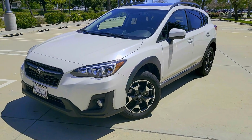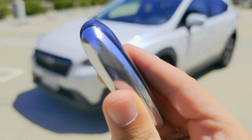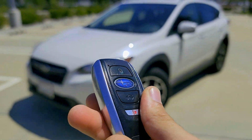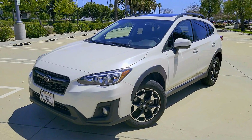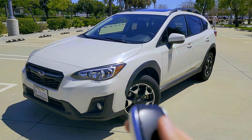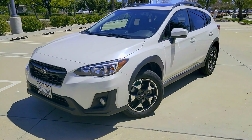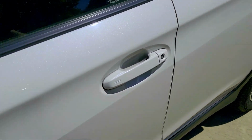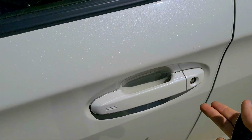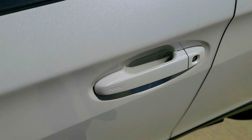Now, in order to get inside of the Crosstrek, there are multiple ways if you have the smart key access system like I have here. The base model and some of the premium models do have a physical ignition key. This one does have the smart key access system. So all you have to do is click the Subaru button to unlock. Or you could use the touch sensor behind the handle, just like a lot of Toyota products. It actually is a Denso system. So it does have unlock and lock.